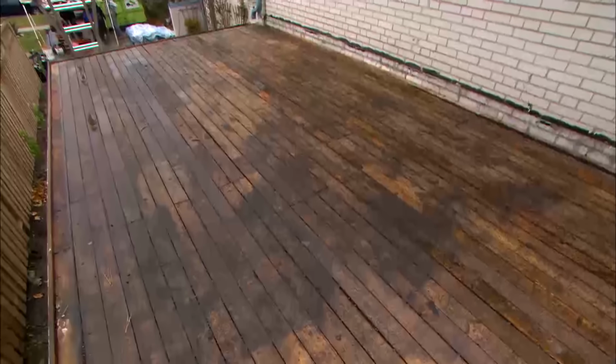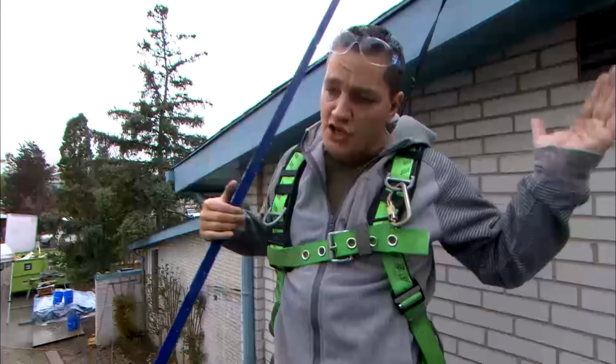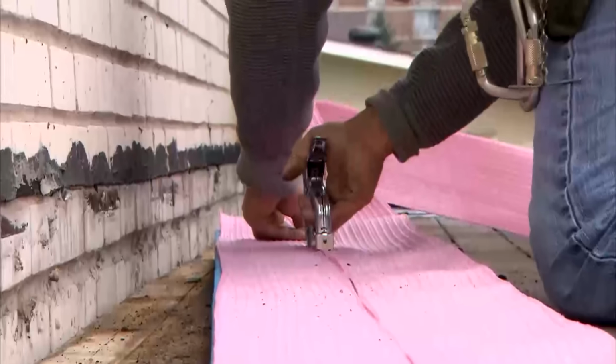So all we're trying to do with this roof is control the water. Steve came up with actually a great idea. He said, just run it off the one side and he can trough that. And I love that idea.